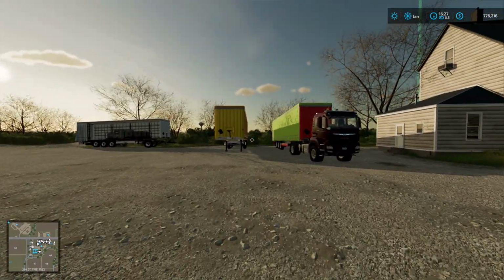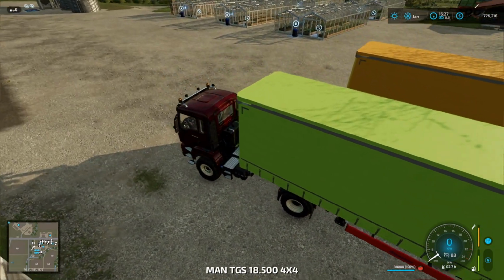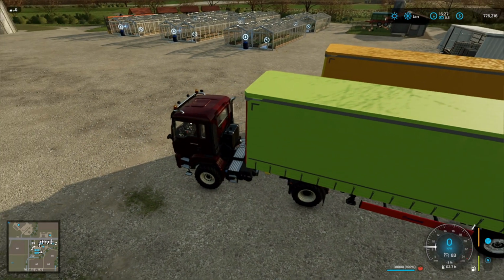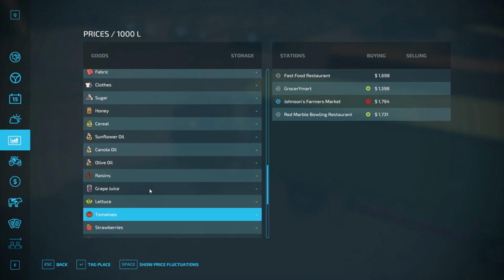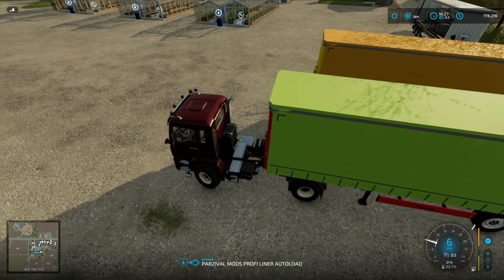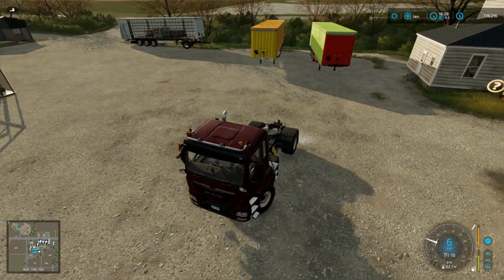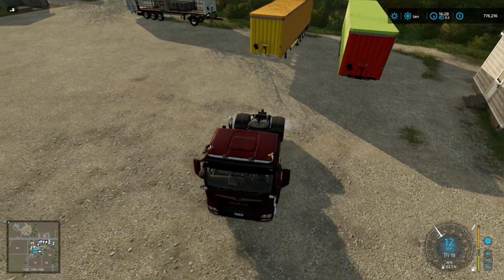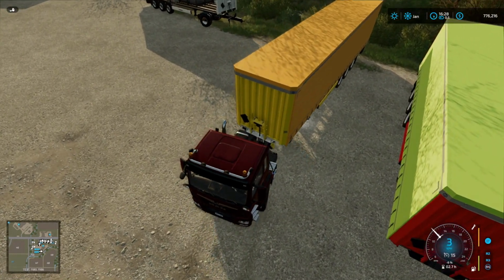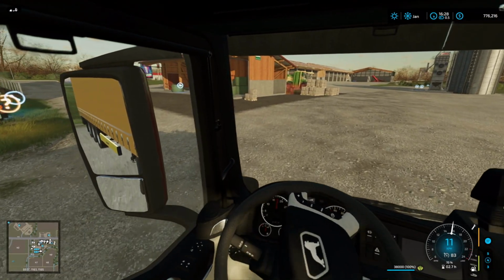So, it's afternoon in January. I sold all the bales that I had. And now it's time to sell the lettuce and tomatoes, because of the reasons. Let's see, we start with the tomatoes. So it's the other trailer. January is the best month to do this, so figured why not. Okay, off we go.